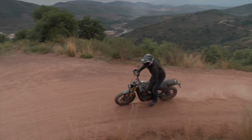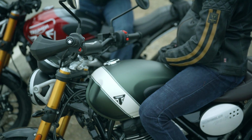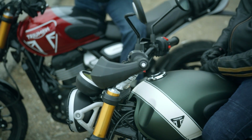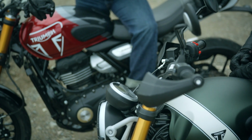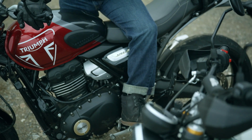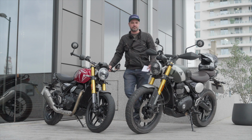They're finished really well. They've got really lovely paint, especially this khaki paint, which is a bit of a Triumph trademark now. It's been around for quite a while. The headlight bezel and headlight cover and stuff like that. They're bloody good looking motorcycles. So yeah, for under $6,000 for both of them, probably out the door at your dealer, not bad, honestly. Triumph's done very well with bringing really good value to the customer.